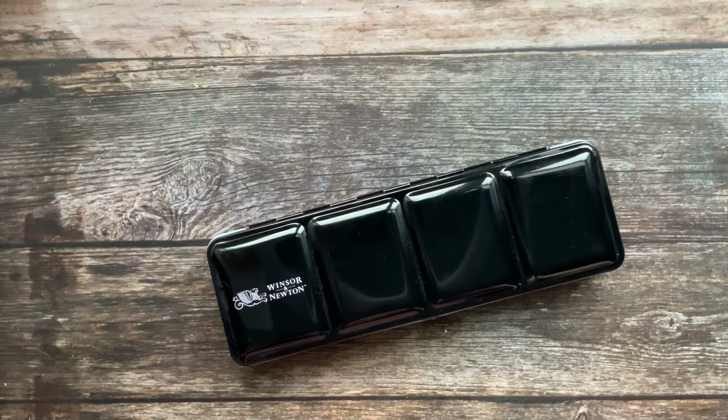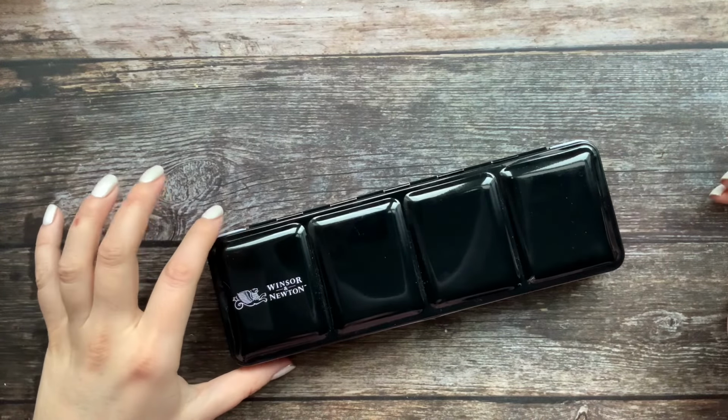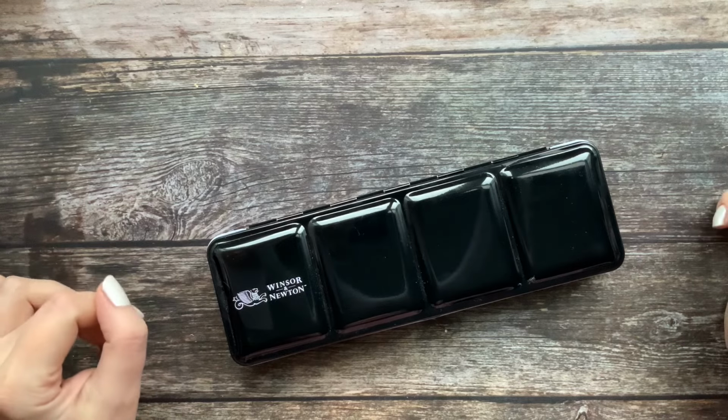Hi guys, we are going to take a look at the Winsor and Newton watercolor set, but with some changes.